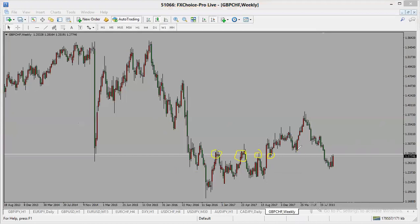So this level is significant. The market has broken that level, you see, with the full bearish candle. So let's see how the market reacts here, right? On the basis of what you just wrote before.